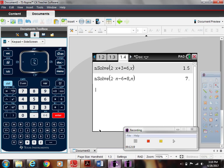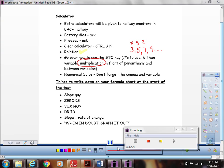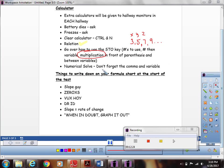Alright, let's see what else we got here, guys. Things that we want you to remember. So again, the main thing here was don't forget the comma and the variable. So before you get frustrated or you ask for another calculator, make sure that you think about it, take a deep breath, think about the things we've told you not to forget. And these are the main two things. Don't forget those multiplication signs when using store. Don't forget the comma and variable when using numerical solve, which is menu 31.